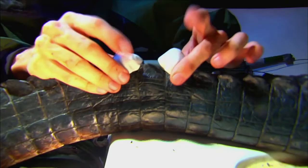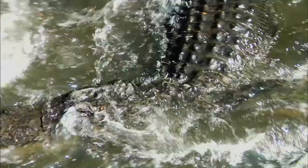Okay, it's looking good. For my study, I only track adults, and adults in the Everglades are considered basically 6 feet or bigger. The average size of the animals we catch is between 6 and 8 feet. The biggest we've ever caught is 9 feet. In other parts of the alligator's range, they will grow bigger. They'll grow to 12, 13, 14 feet, and that's because they have much better food to eat, and so it enables them to grow faster and bigger.